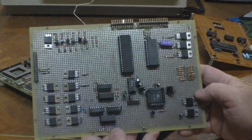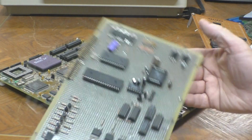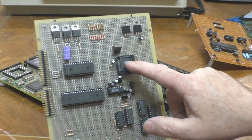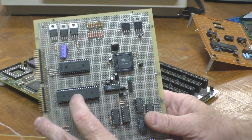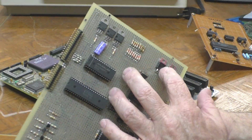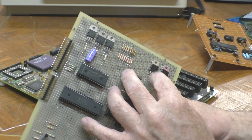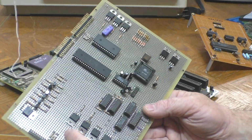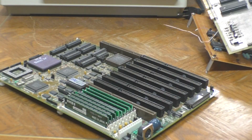Here is another more complicated project built on some proto board. This guy has an Atmel 89C51, a Maxim chip, an Intel 8255. This is a parallel I/O chip. A bunch of, these are voltage regulators. These just look like transistors. Yeah, I'm not exactly sure what this board did. A bunch of other transistors down here. Lots of I/O, but good for parts.